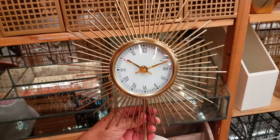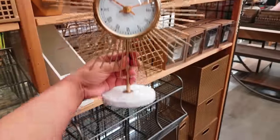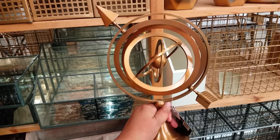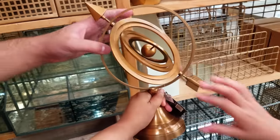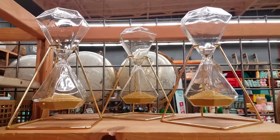So this clock right here is $30. Look how cool that is. I think that is like super cool. It has a marble base. $30 for this piece for your desk. Turn that around. Yeah, that's cool. The hourglass are going to be $22.